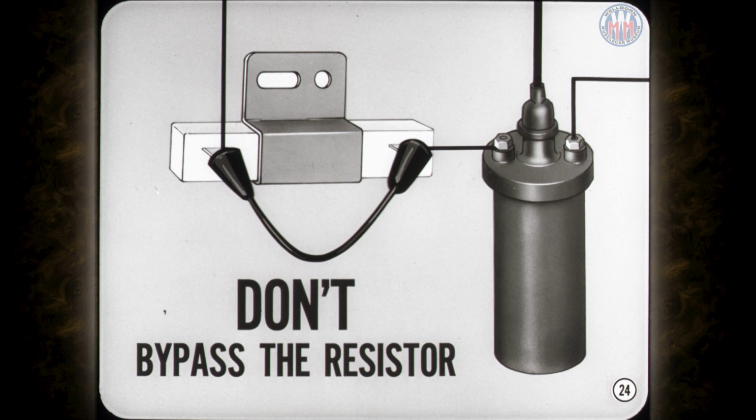Don't try to cure an ignition problem by using a bypass or jumper around the ballast resistor. You may get a hotter spark at low speeds, but the ignition points won't last very long.